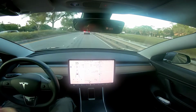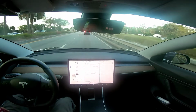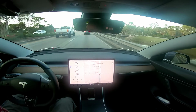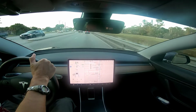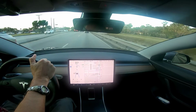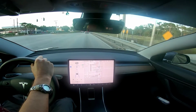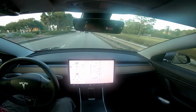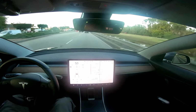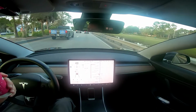All right, let's see if we get it, if this guy in front of us turns. The guy in front of him is turning. No? Okay. I could have demonstrated this slowdown that I was talking about. All right, here we go. So that car's pulling away from us, so the Tesla should accelerate to more or less keep pace. And it does. Enjoying my coffee.